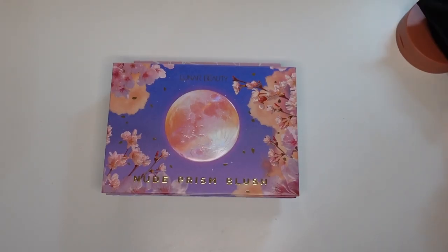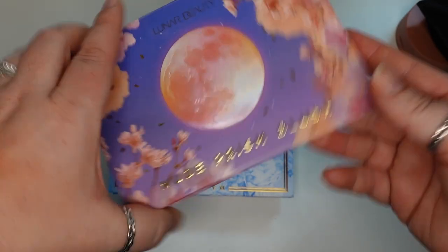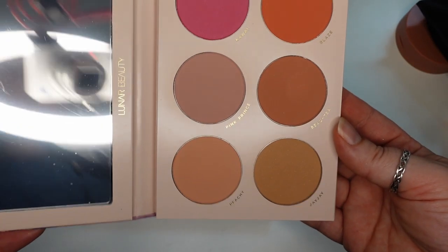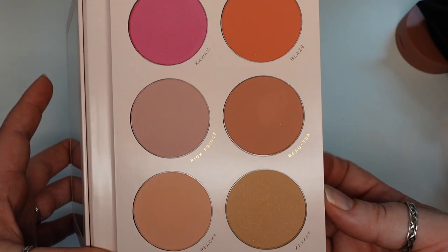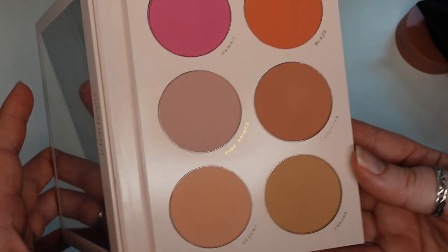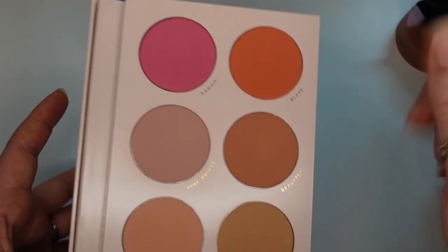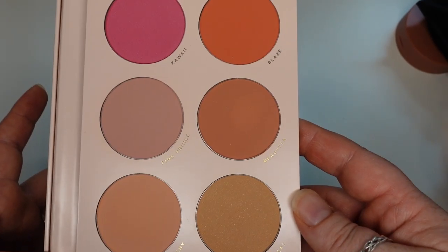Okay, so lastly, I have three blush palettes, exclusively blush palettes. So I got this one, Lunar Beauties, from the Nude Prism Blush. I never tried any of the other blushes. But I thought this color story was more suiting than his other one. I cannot remember what his other cheek palette was, but I thought this color story minus this shade was more fitting for what I wear on an everyday basis. So I picked this up along with the palette.